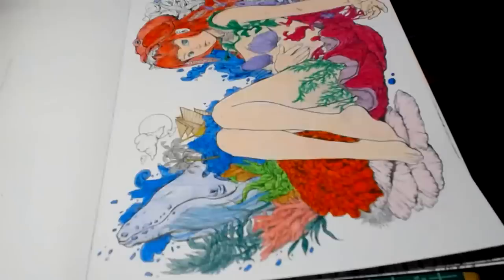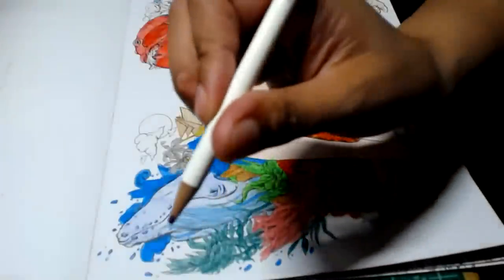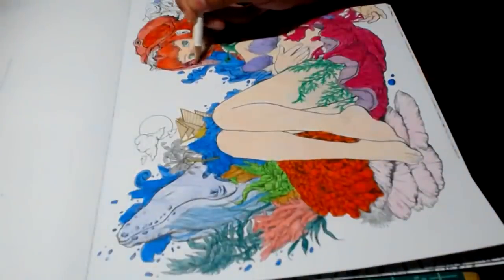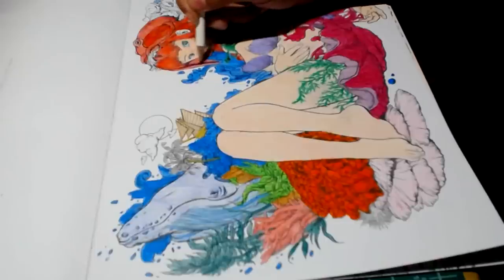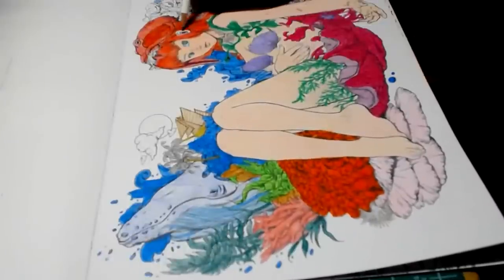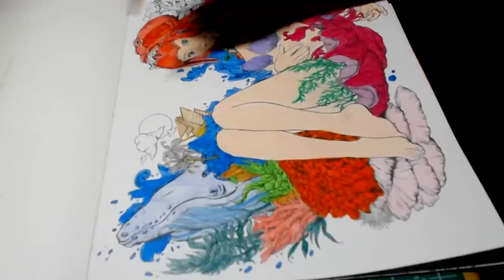I never colored her ear. Here is, and this color is called plum. Ooh, that's a nice purple. This is plum.